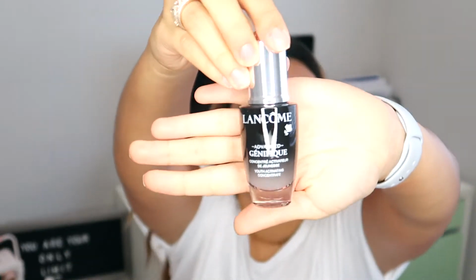I'm gonna start out by trying these Lancome Youth Activating Concentrate, and this is a little gel. I feel like it's like a primer or something like that. So I'm gonna be applying that all over my face as a primer, and it feels so refreshing.